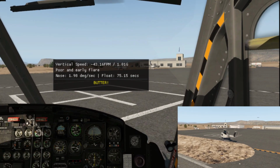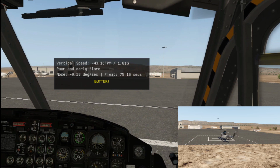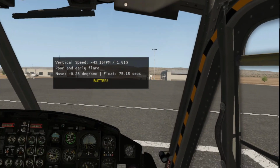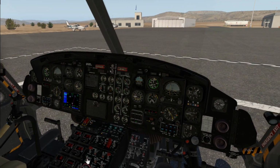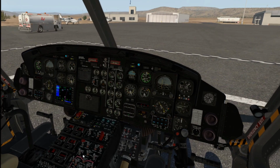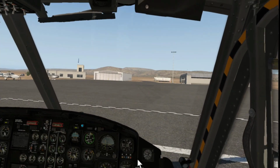I can tell my landing system isn't set up for helicopters. Poor and early flare. Oh, well. And we are here safely. Down, everything's looking good. We'll go ahead and shut the helicopter down. Get paid for our mission and get coffee.